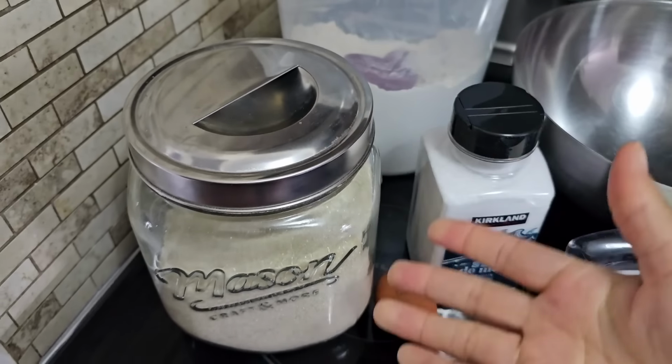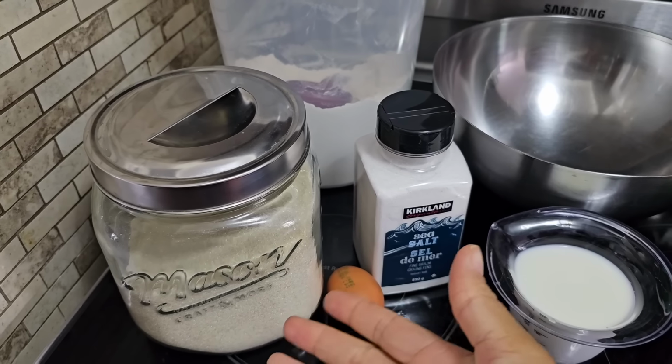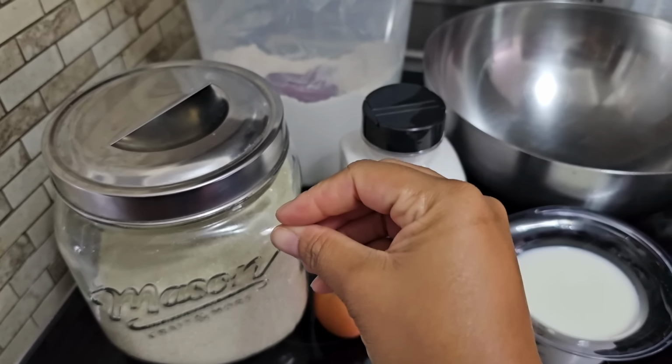I'm also going to use maybe 1 teaspoon or 1 tablespoon of sugar. Really, you adjust it to whatever you like. I don't even use a spoon. I just grab a little bit in my hand.